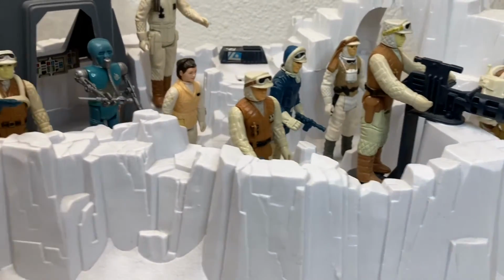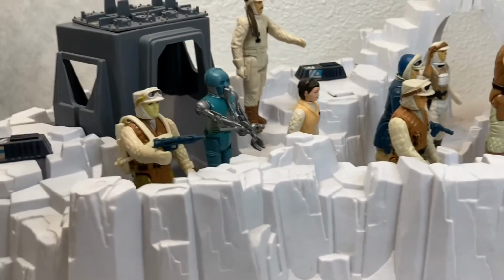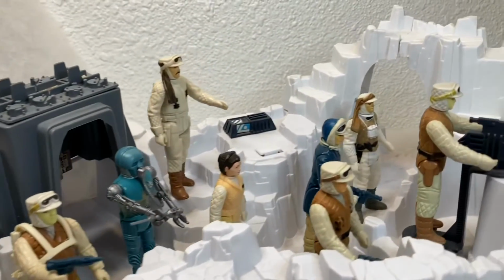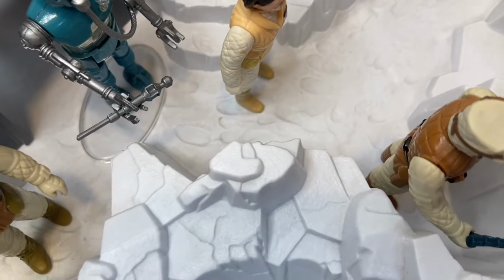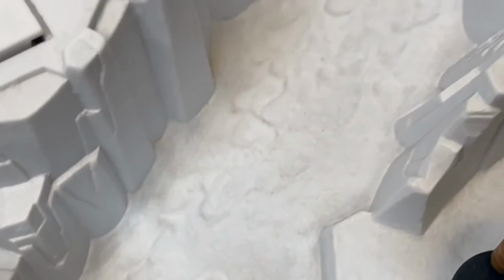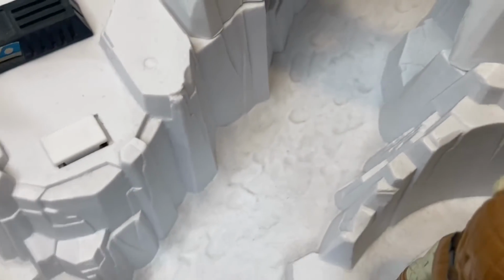Kenner put a lot of thought into creating this plastic playset. I know it seems very simple, but there is a lot of detail in it, and the designers over at Kenner put a lot of time and care into designing this playset. I mean, look at the footprints that they put into the base. That's pretty sweet. They really took their time to try to make this look awesome.